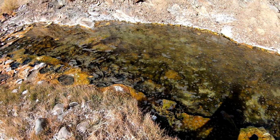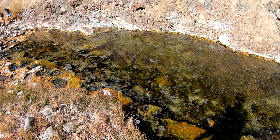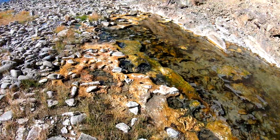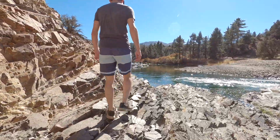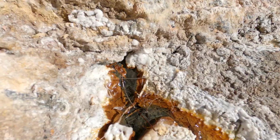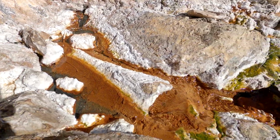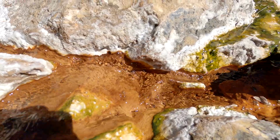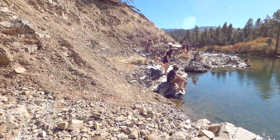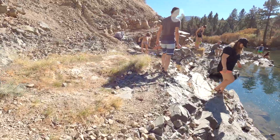It's just a little pond with all kinds of algae and weird stuff in it. This does not look inviting to go swimming in, but it is a pretty cool geological spot. And here we got a hot spring just coming out of the rocks and straight into the river. But there is a man-made bath that is big enough for a few people at a time.